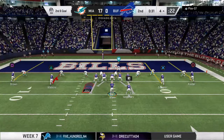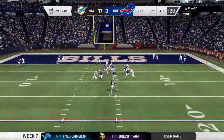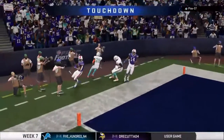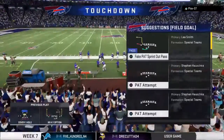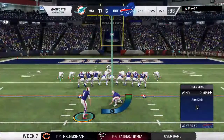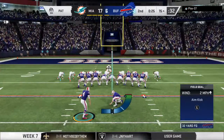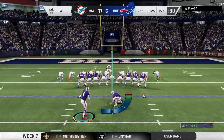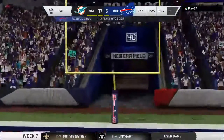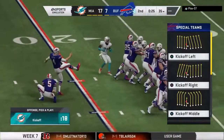Second and goal from inside the 5. Allen going to throw. That's caught by Brown for a Bills touchdown. John Brown. His third touchdown now on the year, as they are now on the board here in the first half. Hauschka with the extra point, and that'll cut the lead to 17-7.